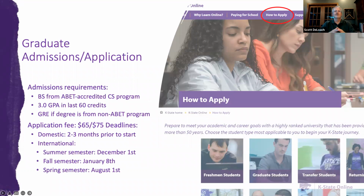Okay, and so as far as application, the nice thing about K-State Online, if you go to K-State Online, and this how to apply button, I think, is pretty much always there up at the top of the page, and you click there and you're going to come to a page like this, and down at the bottom here you see if you're a freshman applying, say, for the ICS program, if you're a graduate student here or a transfer student, there's several different categories you can click on to find.